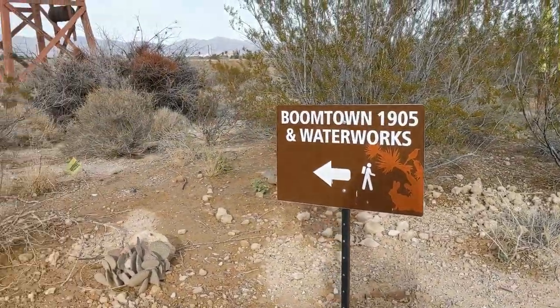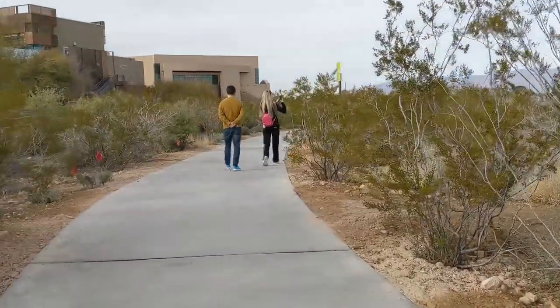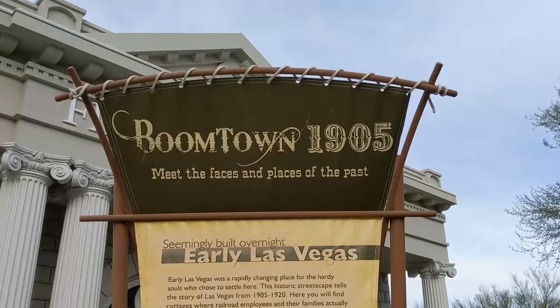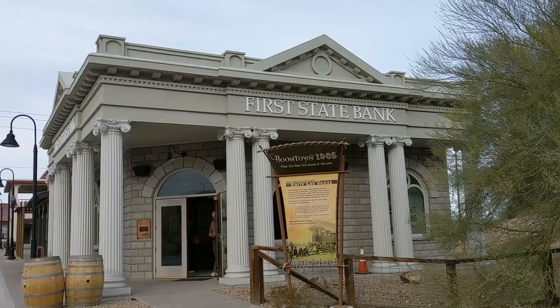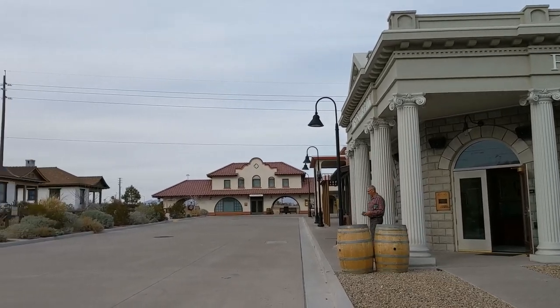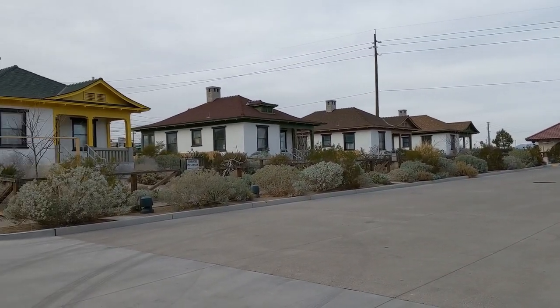What's this? Boomtown 1905 and Waterworks? Oh, we gotta check that out. This area is pretty interesting. It's a little boomtown, straight out of the past, that you can wander around in, go inside of buildings and explore, and see things the way that they used to be.